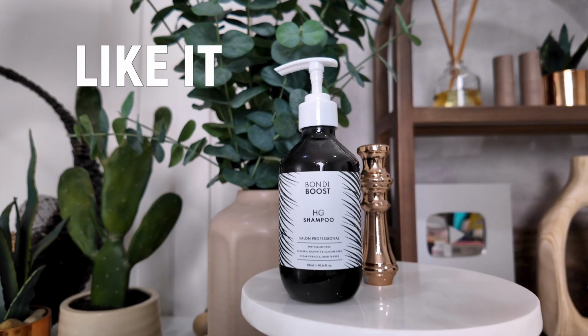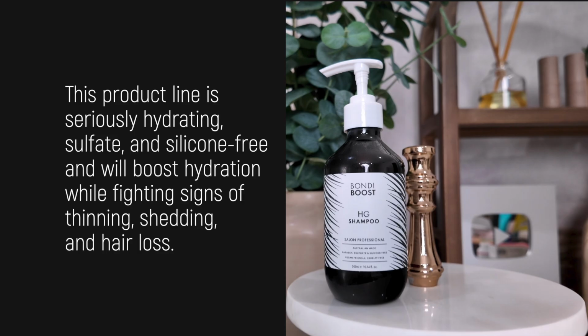I like the Bondi Boost shampoo and conditioner because my thinner hair never felt weighed down. This product line is seriously hydrating, sulfate and silicone-free, and will boost hydration while fighting signs of thinning, shedding, and hair loss. I prefer it if it came in larger bottles. I don't like using these small bottles with pumps.